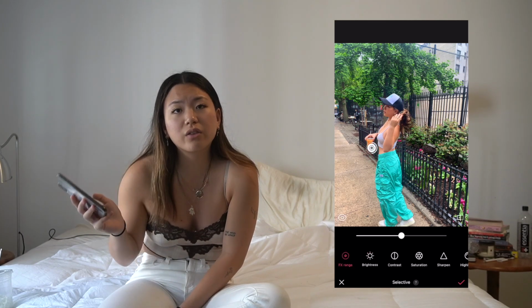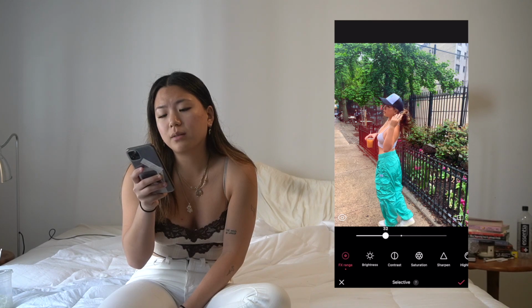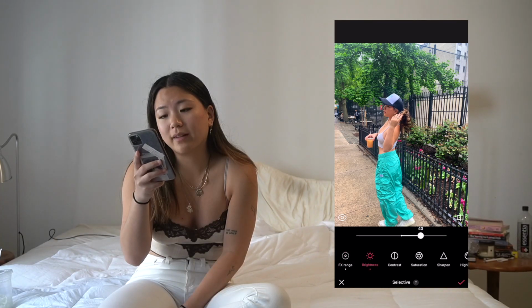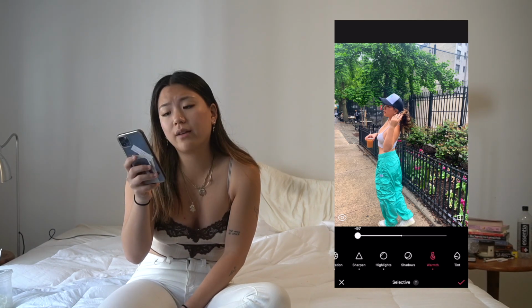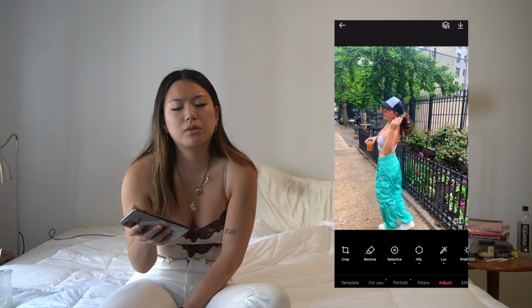If I change the color of the coffee, it's going to change the entire tone of my skin. You can choose the range that you want it to be in. So I want it to be kind of small because obviously it is literally my coffee cup. If I want to turn up the brightness of my coffee, I can, which does not change the brightness of my skin. I really like this aspect. I've used many photo editing apps and I feel like this is the first one I've come across that allows me to do this, which I love.